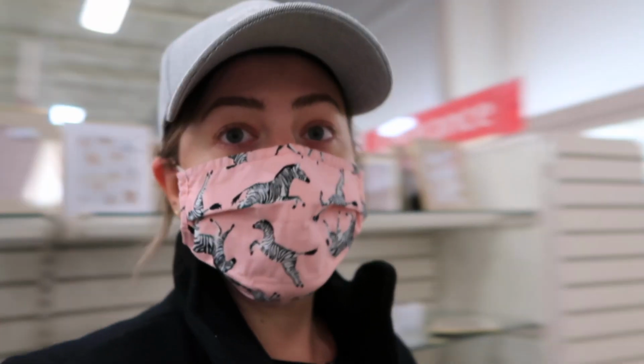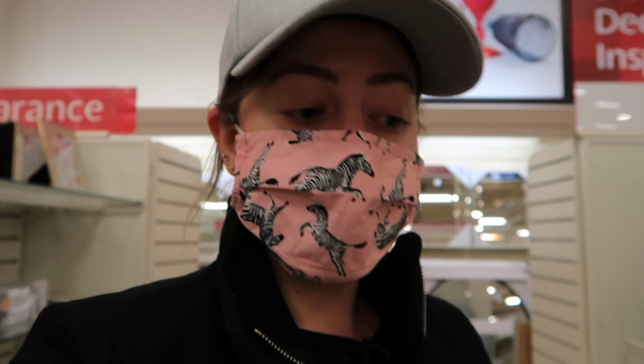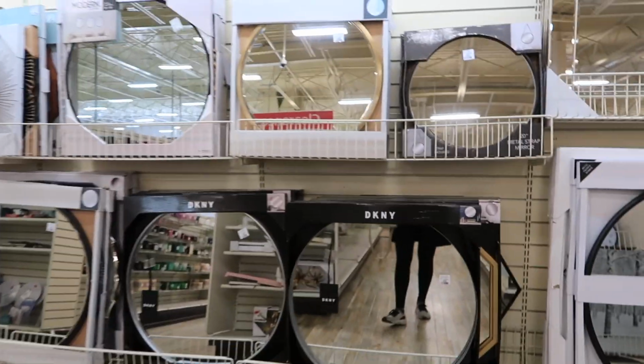So now I'm at Winners, one of my favorite places ever, and I'm looking for a modern shaped mirror. Since I couldn't find it at Value Village, I'll try some other thrift stores maybe, but I'm also looking for some bigger decorative plant holders or plant pots. I saw some really cute ones in here, so I'll show you guys in a second. But first, let's take a look at some mirrors.